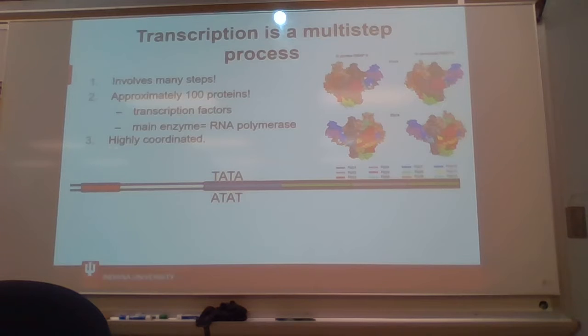And so this is also going to be very highly coordinated. Things have to fit together in exactly the right way for everything to work the way it's supposed to. And then off to the side here, this is just showing the quaternary structure of RNA polymerase. It's a huge protein. All these different colored blobs here are different polypeptides that have joined together in that final quaternary structure. So it's a huge enzyme. It can both separate the strands and add nucleotides at the same time. Really, really big protein.